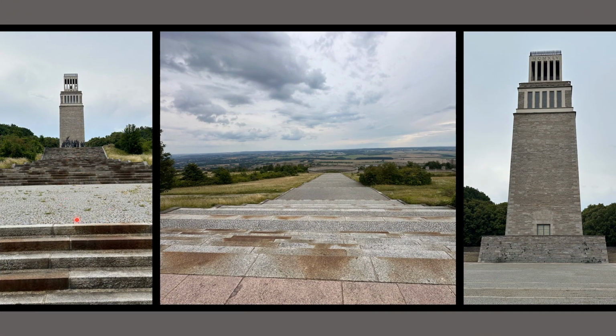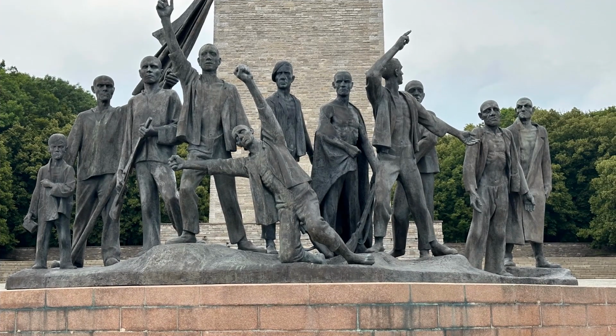To the left is the ascent up to the bell tower. To the right over here is what the bell tower looks like. Within it contains ashes from other concentration camps. The middle picture is from the top of the stairs, and at the far end you can see one of the other ring graves. At the top of the stairs, in front of the bell tower, is a statue called the Commemorative Figural Group.